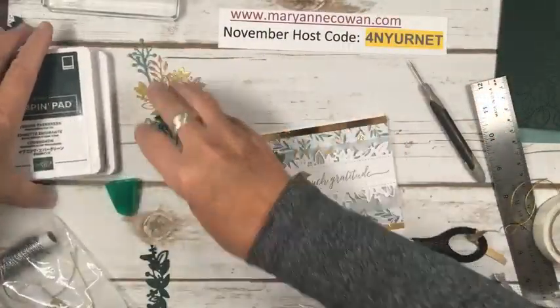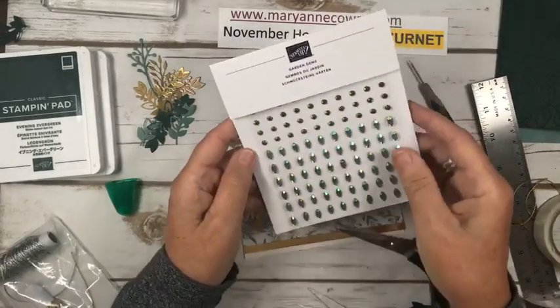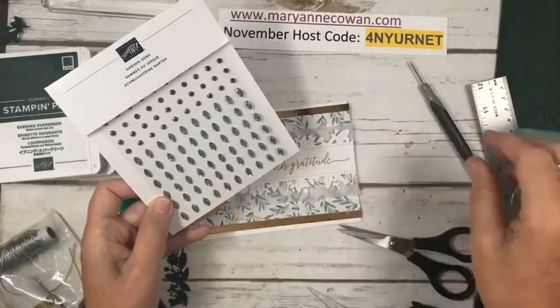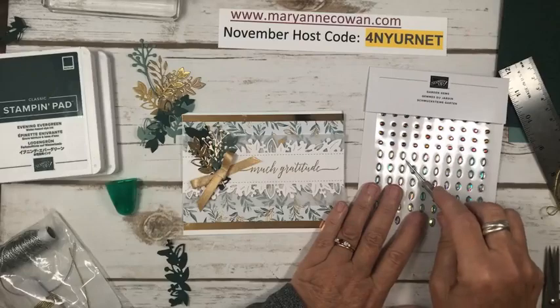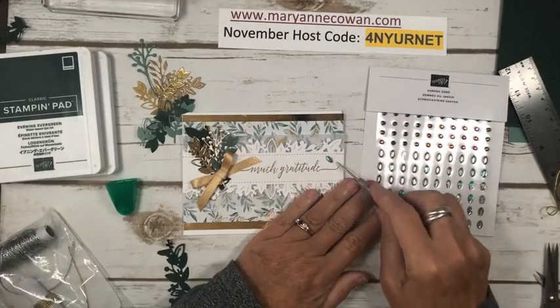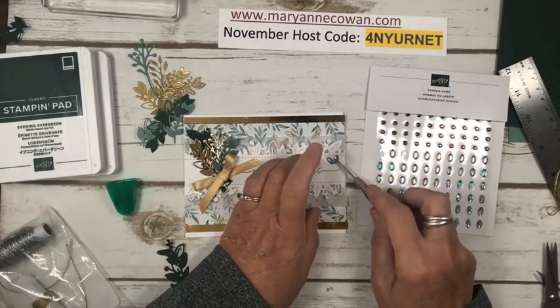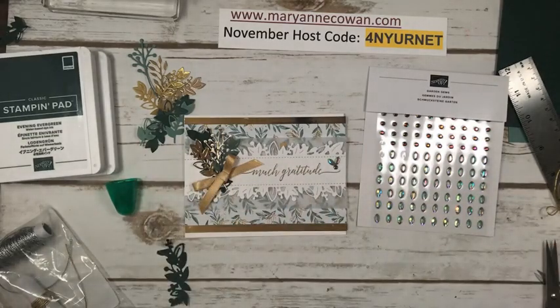Alright, let's leave these ones here in case we need them. Now let's add some of the garden gems. So these actually look like leaves, aren't they pretty? And I think they're designed so that you could use them as petals. Like put a couple, let's put two. And then one of these ones. I don't know if that's how it's designed, but it's pretty.